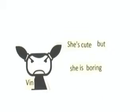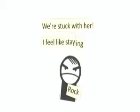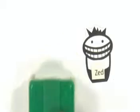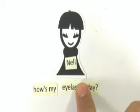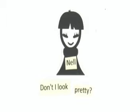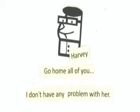She's cute, but she's the most boring teacher I've ever known. We are stuck with her. I feel like staying at home and sleeping. I prefer watching wet paint dry up rather than attending her class. Hey, how's my eyelash today? Don't I look pretty? Go home, you bunch of losers. I don't have any problem with her.